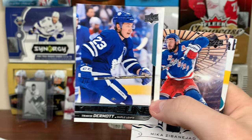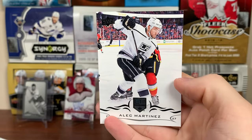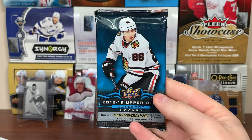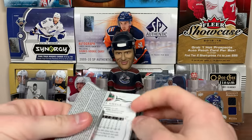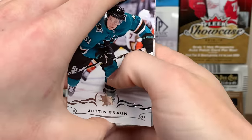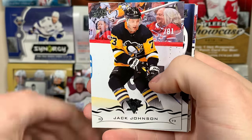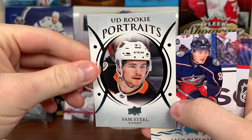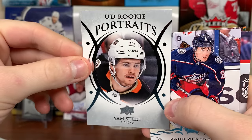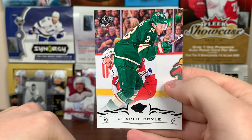There's the Young Guns. You got Mika Zibanejad, Kevin Labanc, and Alec Martinez. Alright, next pack up. 18-19 Series 2. Let's get that Carter Hart. It's the main one I'm looking for. I collect him. Justin Braun, Drew Doughty, Jack Johnson, William Karlsson. Got a UD Rookie Portraits, Sam Steel. UD Rookie Portraits, Zach Werenski, Patrik Laine, and Charlie Coyle.